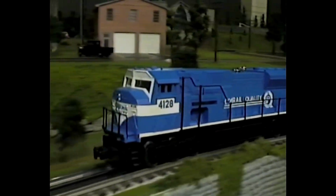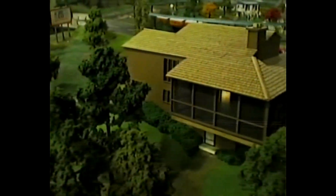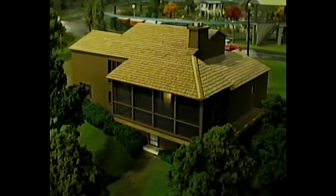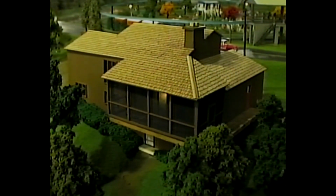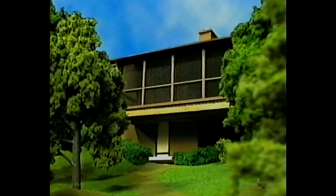There's one more real building on this layout, but you won't find it along the main drag in Strasburg or along Route 30. No, this building is sort of private, because it's a model of Tom and Linda Groff's home. In fact, as the family grew and they added on to their home, Tom modified the model, making the same additions to their miniature home.